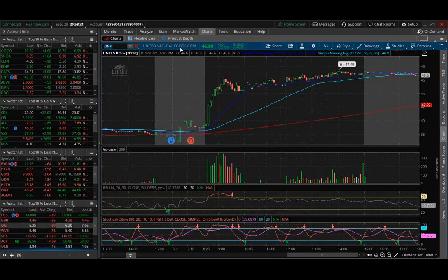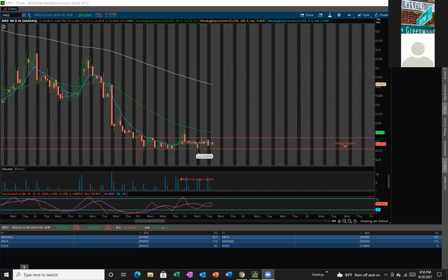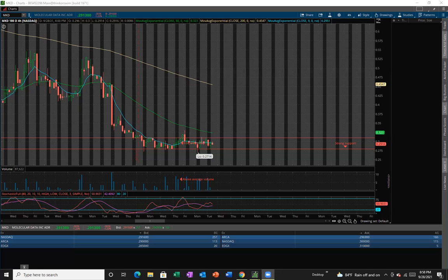Yes, so the one play I've been accumulating this week for a longer-term swing is symbol MKD, Molecular Data Incorporated. The main thing that caught my attention is that right here around 27, 28 cents, it's established strong support. As you can see, it's trading in a really tight channel right now. It'll move above the moving average, come back down, but it's steadily holding support, and it keeps trading above-average volume with spikes on certain days. It looks like a really low risk, high reward.